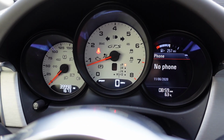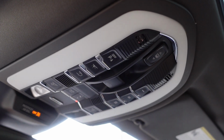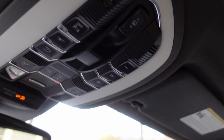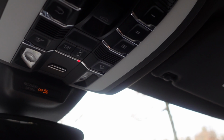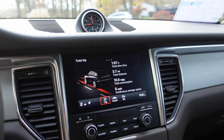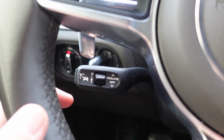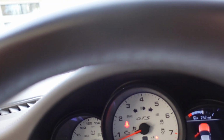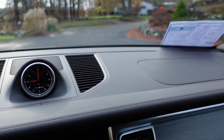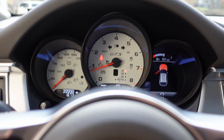As I said, just under 40,000 miles. Just literally under 40,000 miles. Controls for your sunshade, lighting, home link, interior lighting, and reading lamps as well. Here's your control for your Distronic or adaptive cruise control. We'll take a look under the hood real quick, checking out the dashboard. See, free of any tears, perfect leather condition. The white dials, which are an optional upgrade.